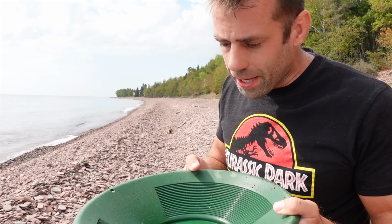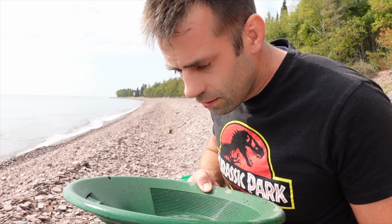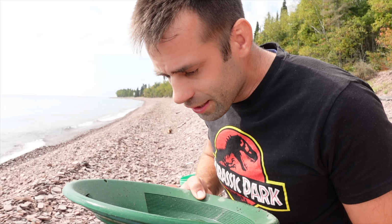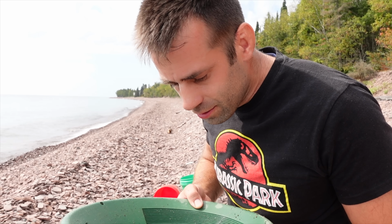Okay, that's about 4 pans back to back. We'll see what's in it. There is a little bit of black sand mixed in there. Some fine-grained, dense material.